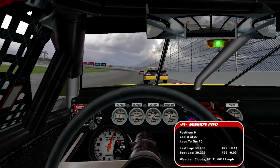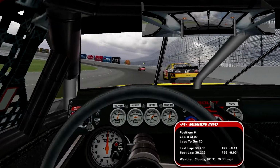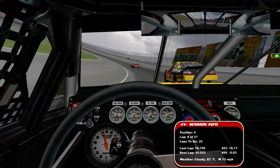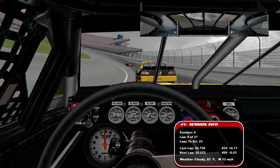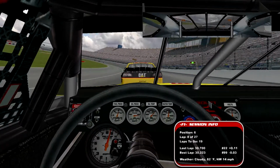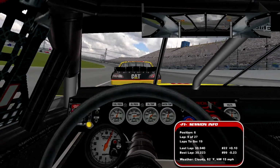So let's set up Ward here. Let's look to the inside, see if we can get him on corner entry, and we're not going to be able to. That bump on the entry of turn 3 is pretty vicious, and we don't want to go sliding out. Ward is within our sights. So we can make short work of him here, though.